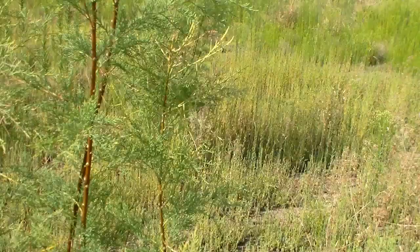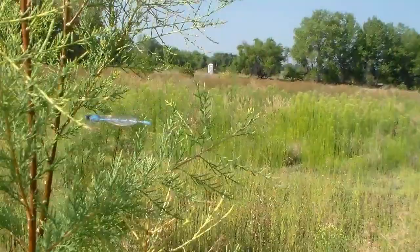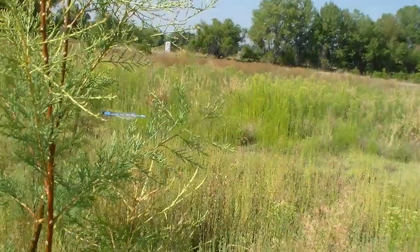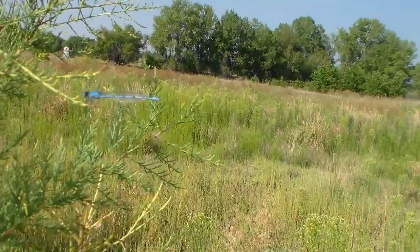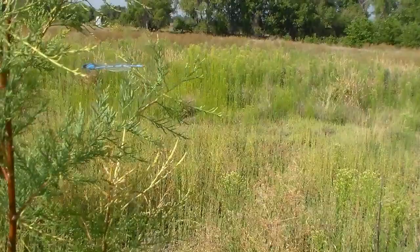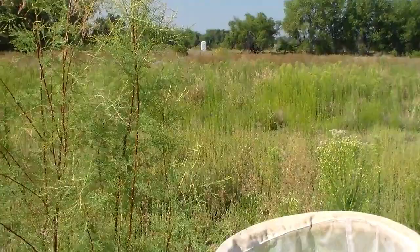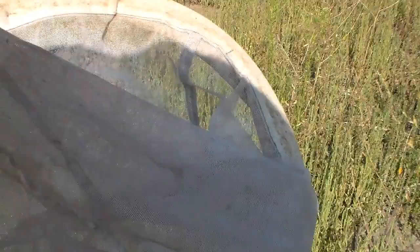Well, we got a damselfly that just happened to land literally right here in front of me. I think that's yet another different species I do not have. So there's another one flying around. But, kind of really pretty, nice blue on it. So here goes nothing, huh? Yay, got it. So I'm gonna get that in an envelope and continue hunting.